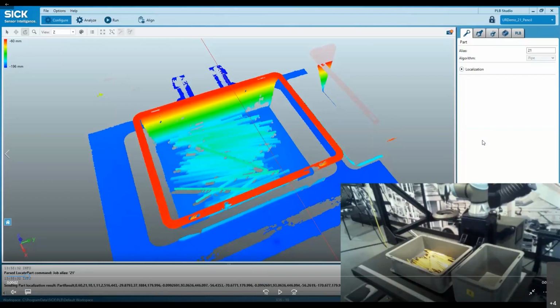It'll find our parts. The main thing to know about this is the localization score is actually the length of the part that you find. So if I set my length of my cylinder to 100 millimeters and I get a score of 90%, that's going to mean that I'm within plus or minus 10% of my 100 millimeters. So I could be around 90 millimeters or 110. That's what that's going to mean for my score.